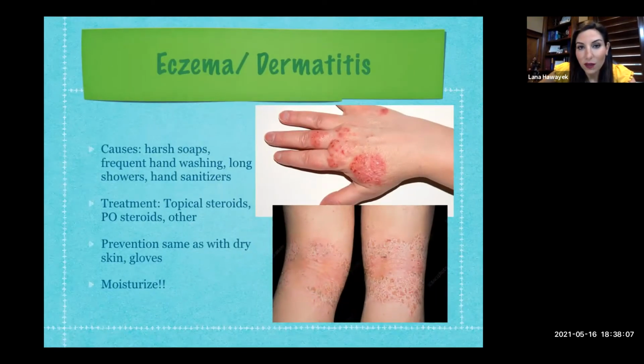So as an extension of dry skin, we see a lot of eczema. And I'll tell you, this last year, or 2020 rather, and then going into 2021, we saw a lot of hand dermatitis. And this is kind of a moderate to severe example of hand dermatitis, but you can also have atopic eczema, which comes all over the body. So people were coming in with these really bad cases of hand eczema this year because of all the hand washing that we were doing, hand sanitizers.